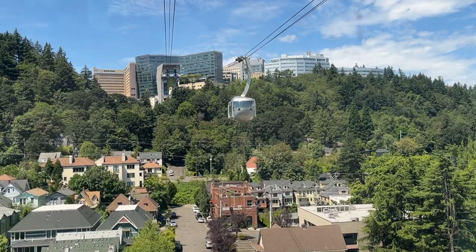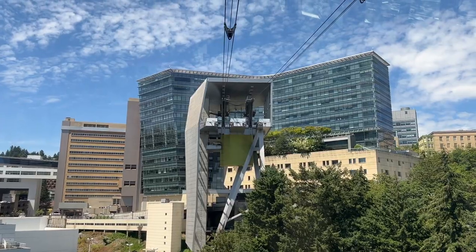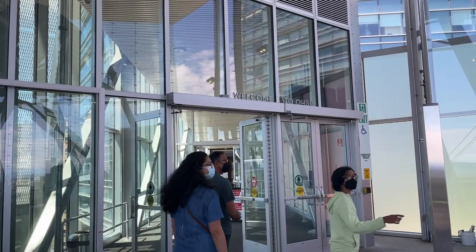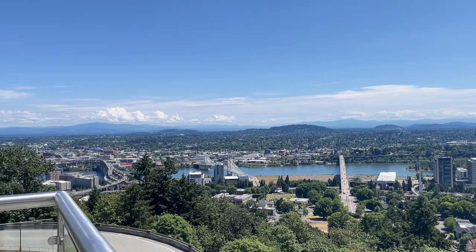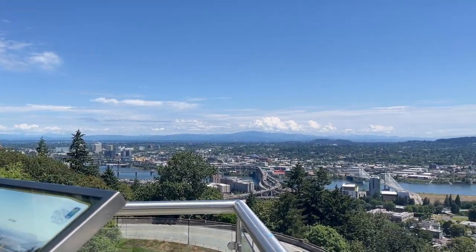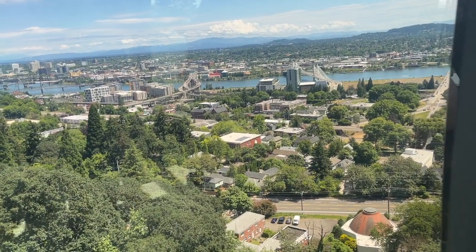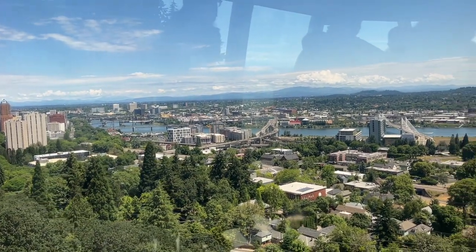It travels 3,300 feet up in the air. And like I said, there are two terminals. And also when you arrive at Marquam Hill, make sure you check out the really cool overlook. It's definitely a cool thing to do with your kids, so I highly recommend you try out the aerial tram just for the experience. But it is going to be best for the employees who work at OHSU who need to get to and from different buildings, so they will use the tram as their method of transportation.